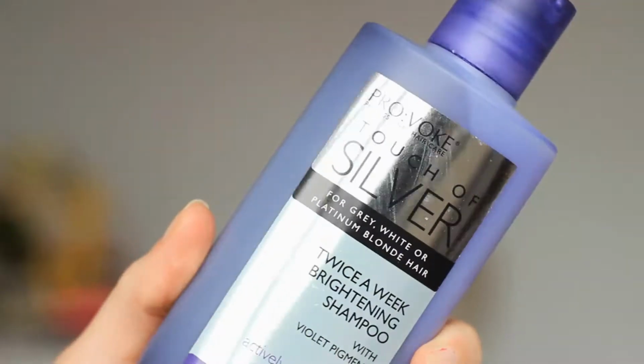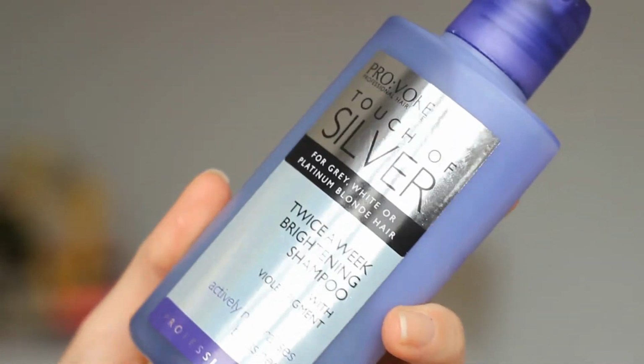I've talked about this for what feels like years. I'm pretty sure this was featured in my August favourites last year, which is actually quite scary, so I'm now thinking I've been doing YouTube for nearly a year, apart from a little break in between. That's mind blown. But this is great because even though it's called silver shampoo, it's actually bright purple.